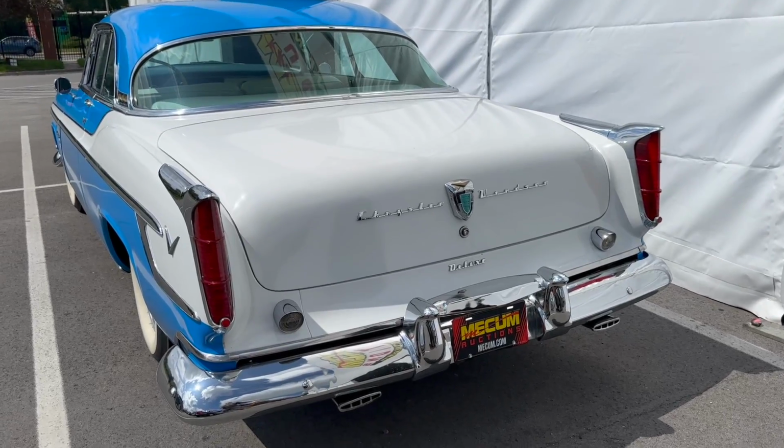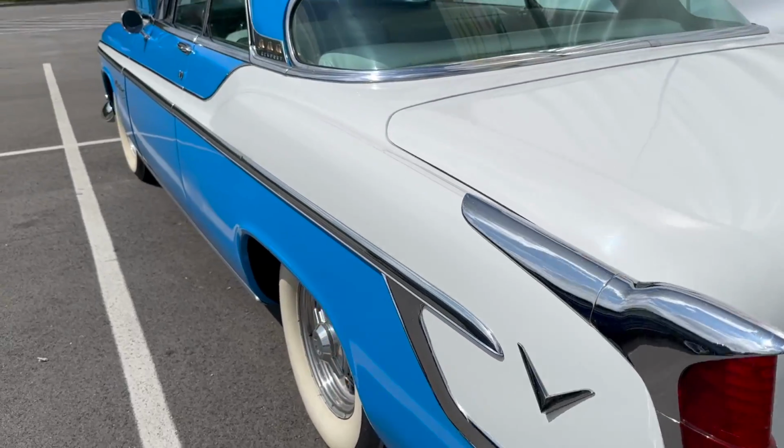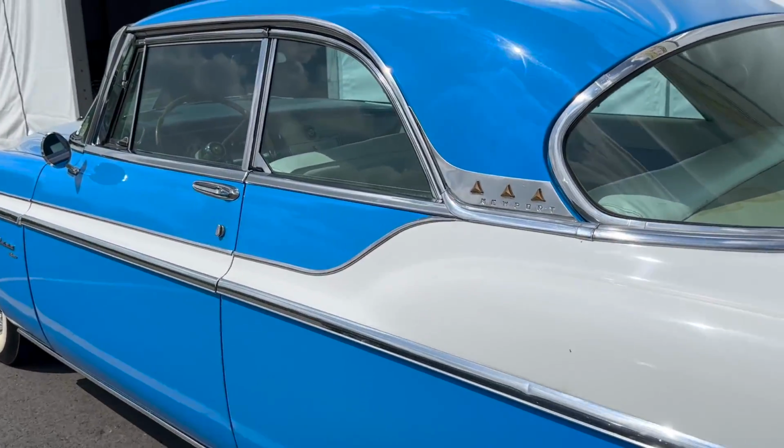And this is a Chrysler Windsor. Little teeny tiny exhaust. I think that was a high-end Chrysler. High-end Chrysler. Newport.